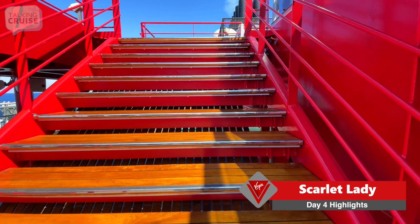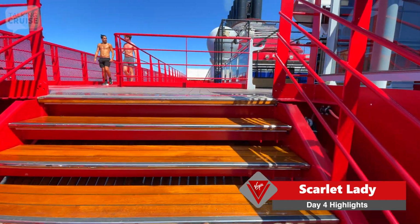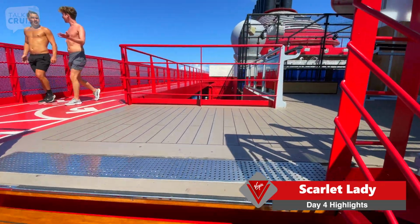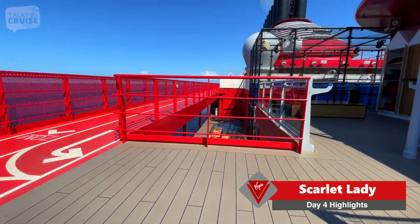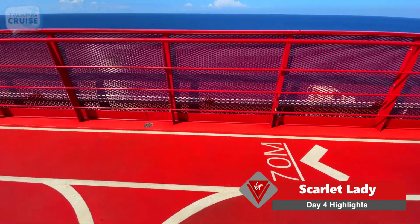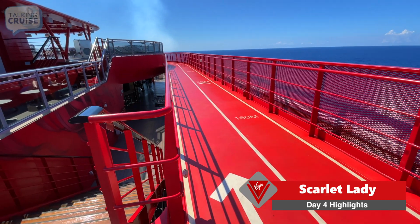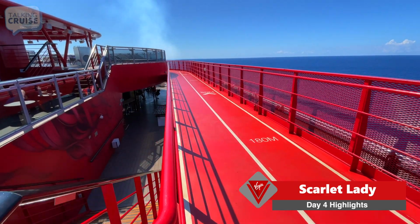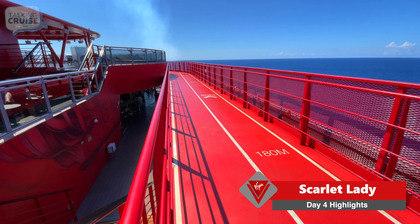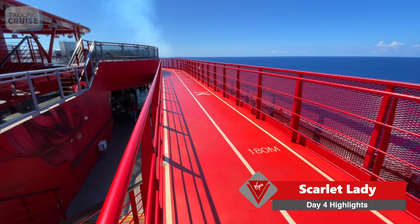And deck 17 is really just the aft section of the ship. Really, it's the runway, which is the jogging track. It's what they call it here on board Virgin Voyages. Now, I will say that I've really enjoyed running here on the ship because it's completely unobstructed. There's no deck chairs in the way. People understand, you know, slow to the right, fast to the left, and just the views have been spectacular. And the breeze up here is really nice as well.